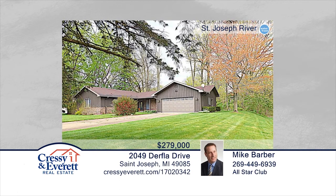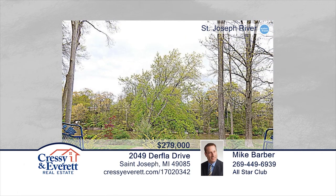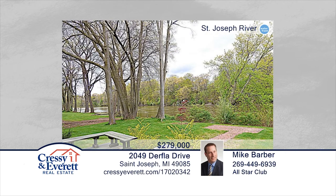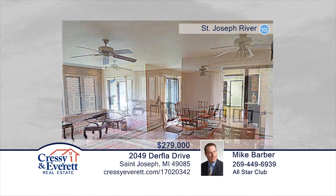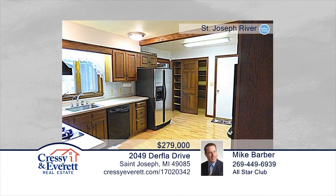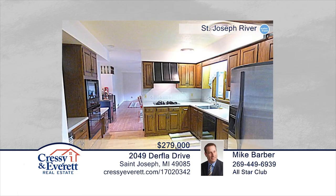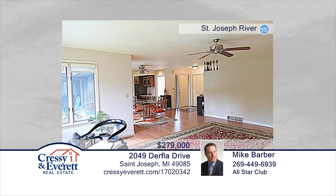Come home to this 2-bedroom, 2-bath ranch with 105 feet of St. Joseph River frontage. The dining area leads to the roomy kitchen with plenty of cabinet space. French doors lead out to the lovely deck overlooking your backyard and riverfront. The three-season room allows you to enjoy the river through the spring and fall seasons. Very near to all that Southwest Michigan has to offer, this home can be yours with a call to Mike Barber.